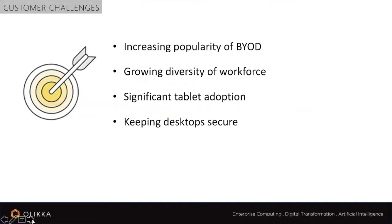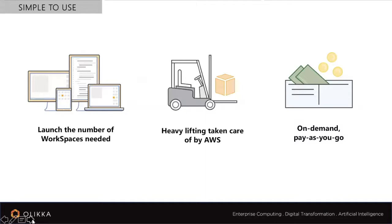It is quite simple to use. For those who have used VDI solutions in a traditional manner, namely Citrix or VMware View, you will know that there is a heavy upfront cost and heavy uplifting when putting in a new greenfields solution.